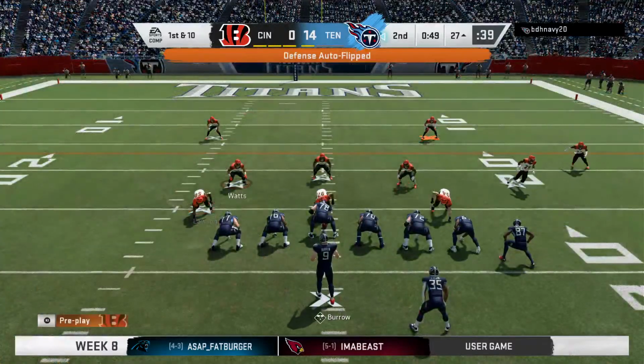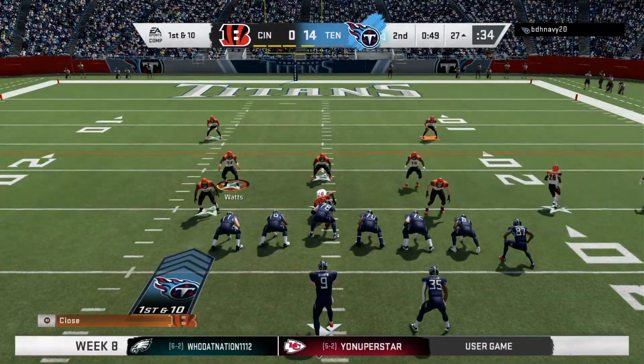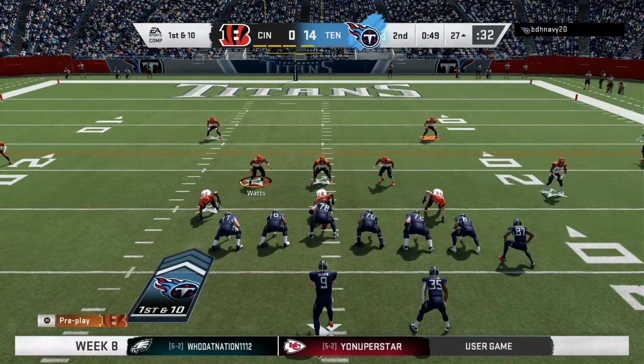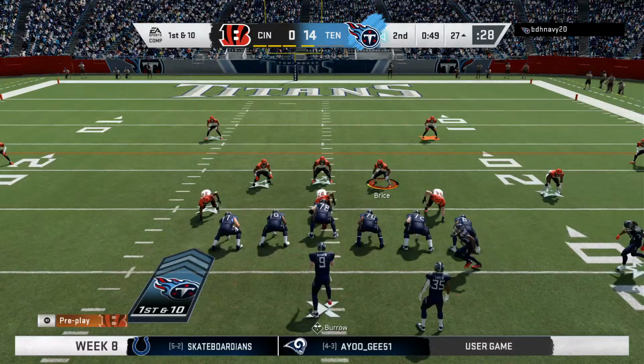Here we go, set. 30 base. You ain't got nothing. You ain't got nothing. Watch the safety creep. Watch that. General West.